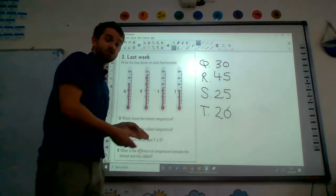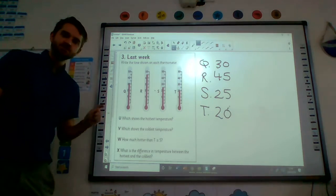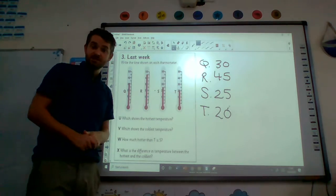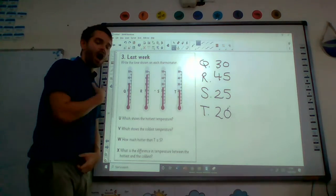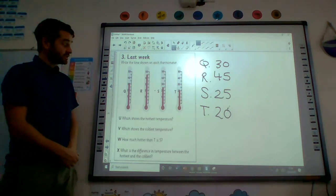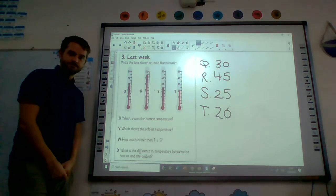Now U, V, W and X are problems. I'll read them now and you can see the temperatures here to help you answer those. U, which shows the hottest temperature? Look at these thermometers. Which letter shows the hottest temperature? You can write your answer down. I'm not going to for these. I want to see who's solving those problems themselves. We've looked at the hottest temperature. Now decide which one shows the coldest temperature.